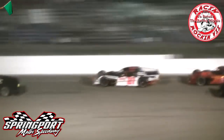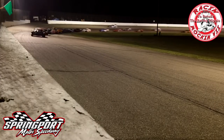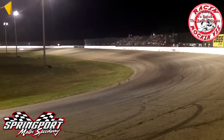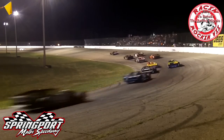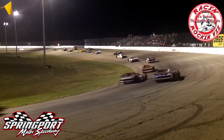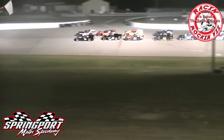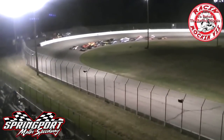Three wide briefly, turn 2. Dennis Allman. Trouble with the 12. Looks like, is there a left rear down? The orange cone inside of turn 4, that's the start line. You don't want to jump it.